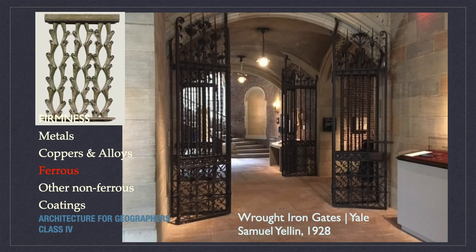As we've seen, iron can be rolled into structural sections. It can be cast into decorative and functional pieces, and it can be wrought, as in blacksmithing, to produce useful and gorgeous pieces. A master of wrought iron was the factory of Samuel Yellin, which is still in operation today with his granddaughter working it. They produced beautiful gates, window grills, etc. There's a lot that you can see at Yale in the art gallery, particularly where they're used. New York City banks are full of them as protective grills and doors.